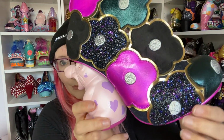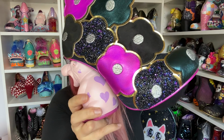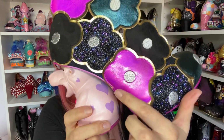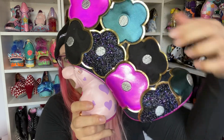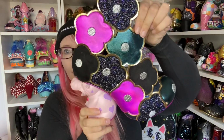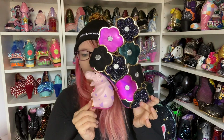So we've got this little guy, and then I'm going to show you all the detail in the flowers. I really, really love this fabric. I think it's been used on a couple of bits before. It's almost like a tinsel looking fabric. I don't know if you can see that. And then obviously we've got our pinky purple. You've got this almost black, and then a couple of different finishes on those as well, just so you can see there's a little bit of variety.